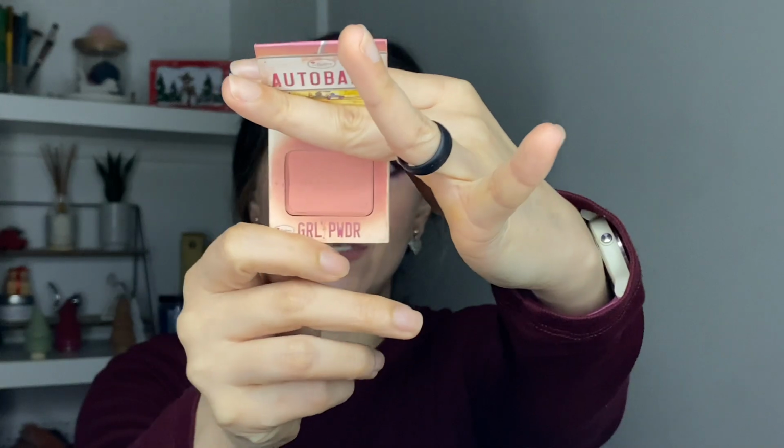And this one is in the shade, I believe, Houston. Is it Houston, the shade? Yes, in the Houston Street. This is how this blush looks.